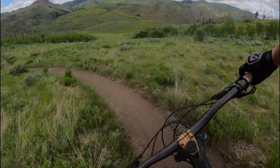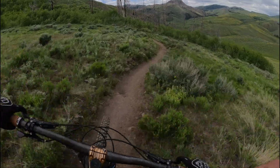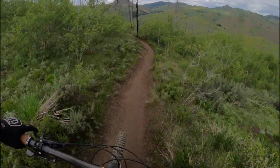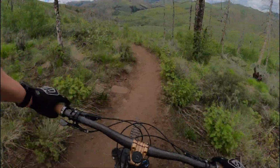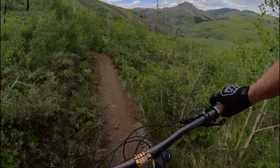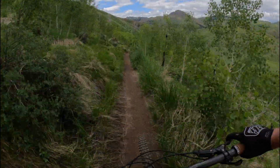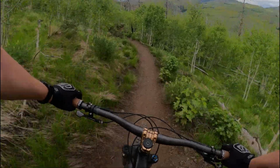There was a super rude climb in the middle of this trail that I was not ready for. Just long enough to get your legs going again. And now I got to get back into that downhill flow. Oh, this trail is so good though.